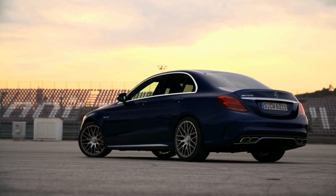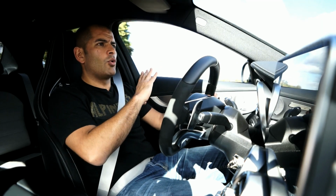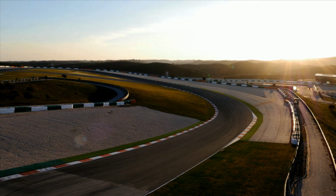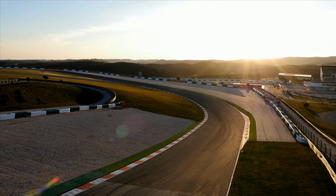But we've driven it on the road. I've told you how I feel about it, initial impressions. Let's go somewhere a little more controlled and see what it's like when you use all of the performance. But before we head out onto the track and destroy some tyres, sorry, I mean fully explore the C63's dynamics, let's have a good route around the outers and the inners.